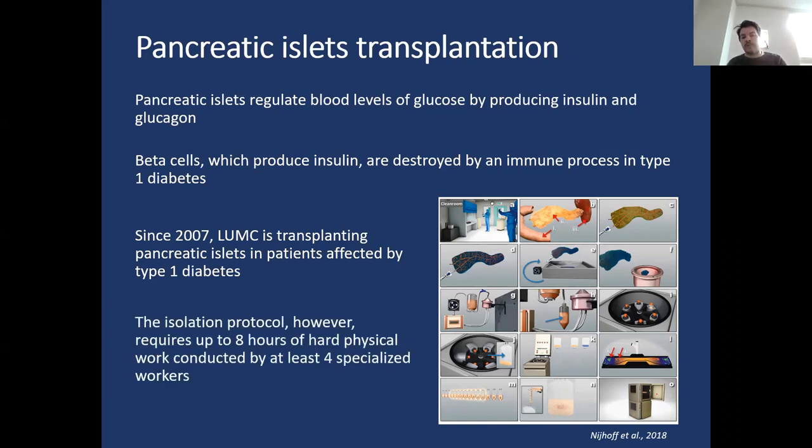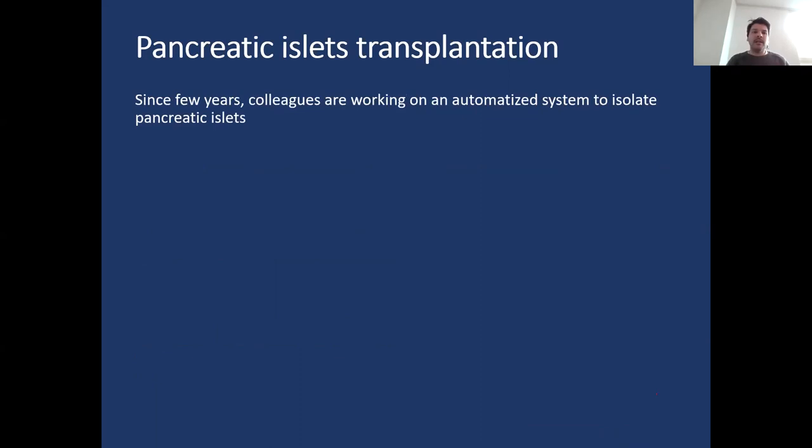But this isolation protocol that you see here from this picture requires up to 8 hours of hard physical work, hard for real, that you have to activate all those machines and all those pumps yourself. And it is conducted by at least 4 specialized workers. So it's also something that now in COVID times, you would like to avoid, although the structure should be as sterile as possible. That's why colleagues are working on an automatized system to isolate pancreatic islets.